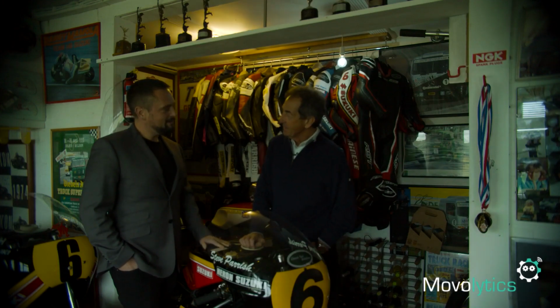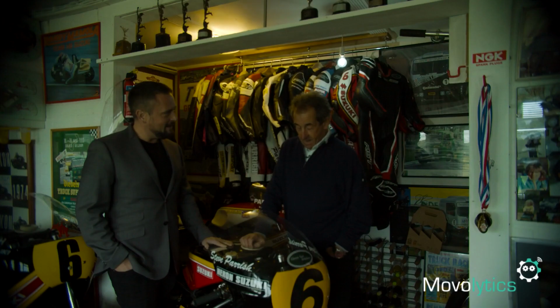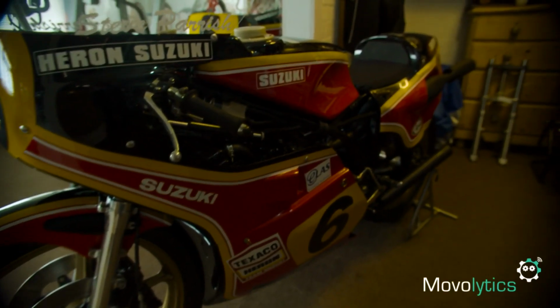So Steve, talk us through, if you would, a bit about this bike and the kind of technology you would have had on here. Well, yes, there isn't really much technology apart from the fact that this was the state-of-the-art bike in 1978. But as far as electronics are concerned, which everyone talks about at the moment, it's got nothing. It's got a temperature gauge and a rev counter, and that's it. And the only electronics is the spark plug, and it's as simple as that.